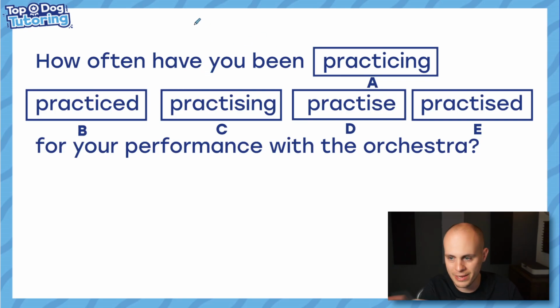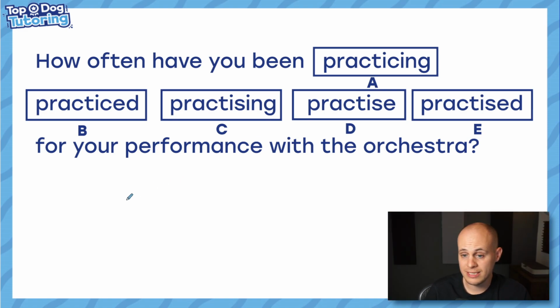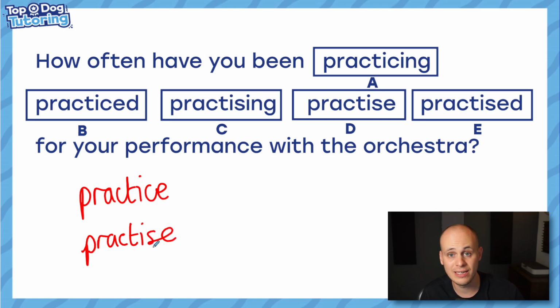But it's a really good one. So I want you to try and pick the right answer here. Don't be afraid to give it a go. All right, simple rule, guys. Practice and practice. There are two spellings of practice. All right, let's make this clear once and for all. Practice and practice. If anyone's ever told you that that's not how you spell it, they're wrong. It's just that they might not know there's two options.